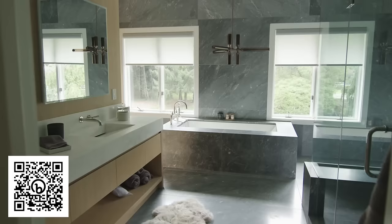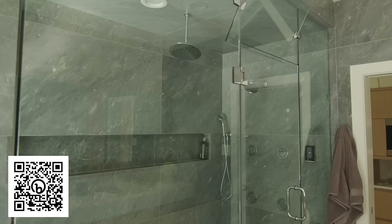We've got a gorgeous soaking tub in here and steam shower. That was very important to Chris. He wanted a steam shower, and I have to say that I actually use it all the time too.